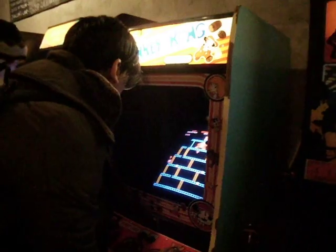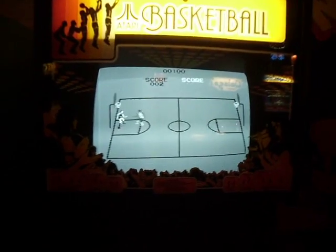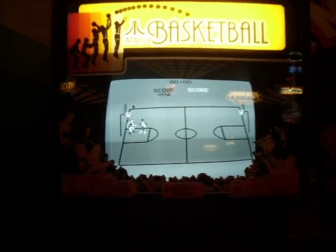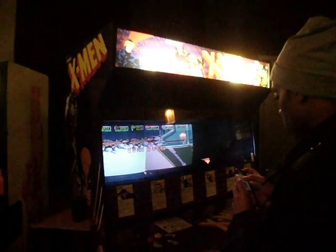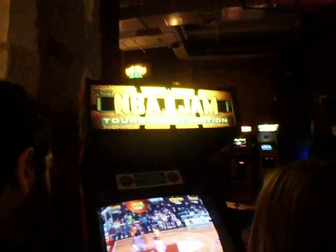Then we have Donkey Kong from Nintendo. And over here's Atari's basketball, which is pretty old school by the way it looks. Kind of weird, actually. I suppose that it has its reasons. Then we have a big time X-Men arcade game up here. Pretty cool. We got more games here in the back. There's the NBA Jam Tournament Edition.